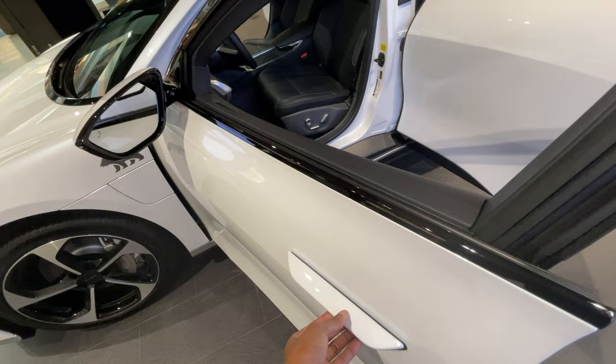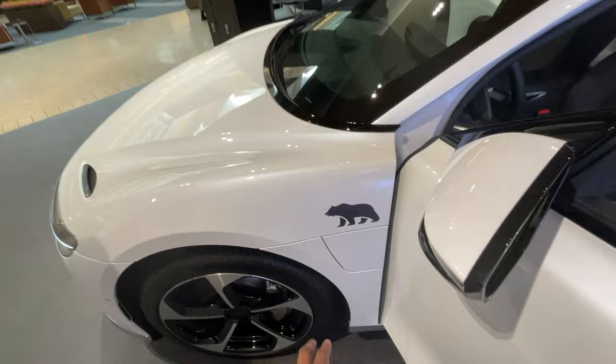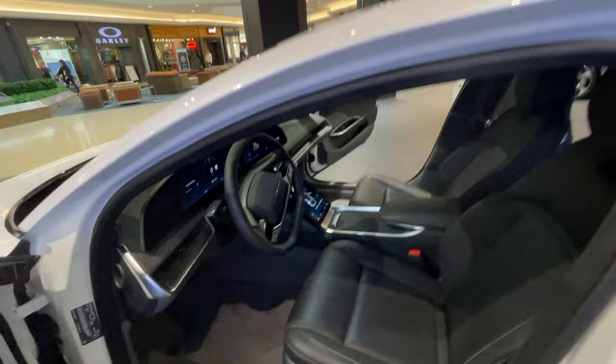Do the doors always stay like this though? No. So once you close it, it goes in. And I guess that's the charging port. This is the charging port right here. Damn, this shit is clean. This one doesn't have the see-through roof, though. This is like the basic one. That's why the other one is so crazy when you sit down in it. Yeah, no leather on this side.